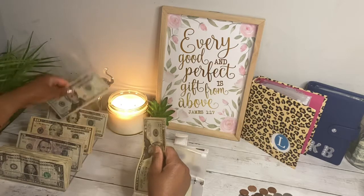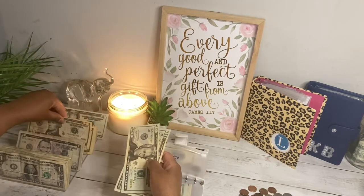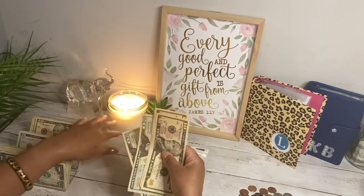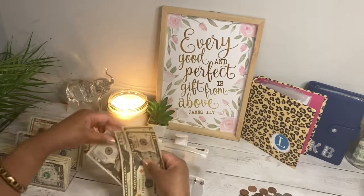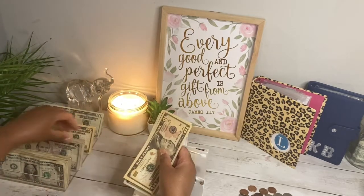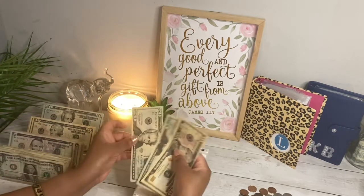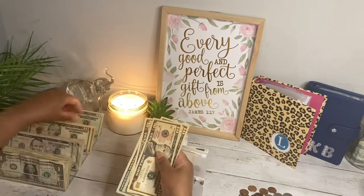20. Let's see, 20, 40, 50, 60. Let's use this last 20. Oh, no, I'll put that back. Just, let's see, 20, 40, 50, 60. I'm going to need these. 20, 40, 50, 60, 70, 80.